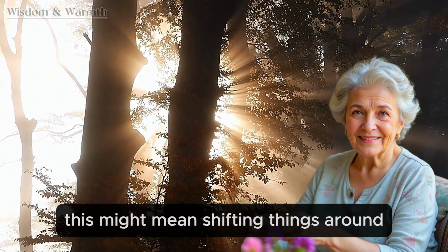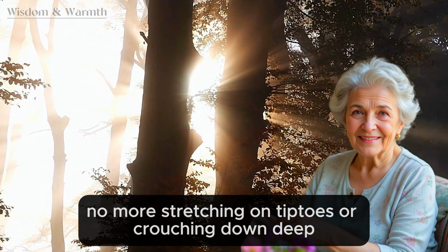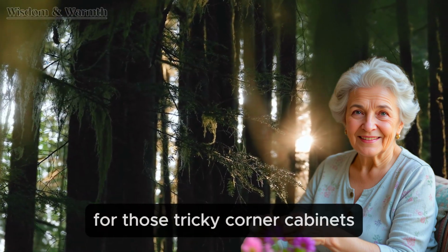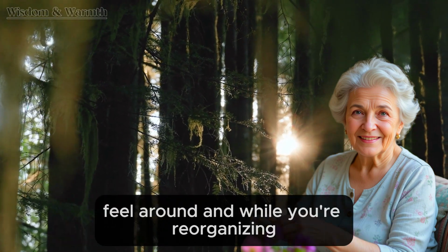This might mean shifting things around, but the reward is huge. No more stretching on tiptoes or crouching down deep. If you're struggling with space, consider pull-out shelves or lazy Susans for those tricky corner cabinets. They bring things to you, so you don't have to reach awkwardly or blindly feel around.